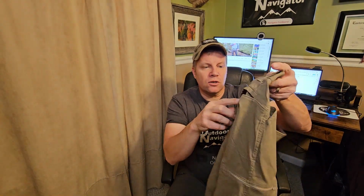Now, their construction is 96% nylon and 4% spandex, and that's what gives you a good stretch. The stitching in these, you got a double stitch throughout on everything. So I looked these pants over that I've had for 10 months, I gave them the once over, and all the stitching's good to go. I don't have any fraying or nothing. All the stitching is holding. So durability has been great.